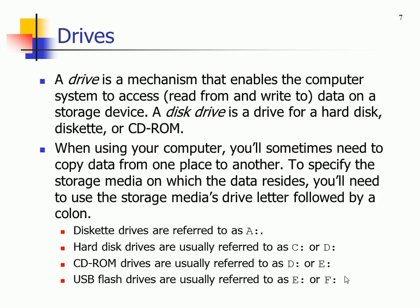Wow. All right, let's continue. All right, drives. A drive is a mechanism that enables the computer to access, read or write.